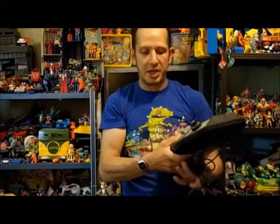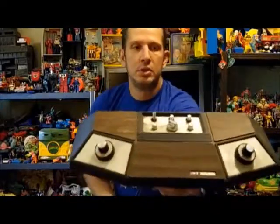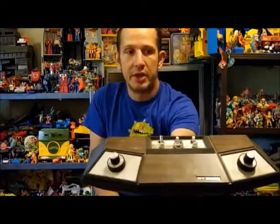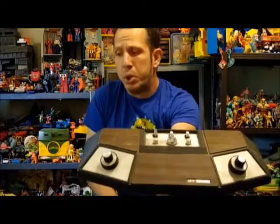And let's see, also video game wise, actually I have more video game stuff than I thought I did, but it's kind of a mix between toys and video games. Like this here, this is the APF TV Fun Pong console. And these are pretty uncommon. I actually saw one a week later, complete in box for only 20 bucks.